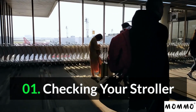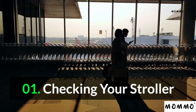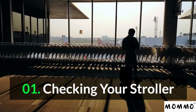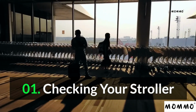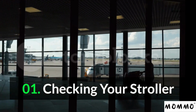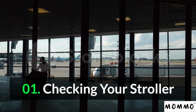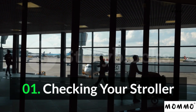One. Checking your stroller. Consider your stroller just an additional piece of luggage. As with anything you bring, you will decide whether to check it or to carry it onto the plane. Note that large collapsible strollers and types that do not fold are typically only accepted as checked luggage. So it is best to call your airline if you are unsure. If you decide to check your stroller, ask the ticketing agent for a plastic bag to keep it clean while it is in the cargo hold.